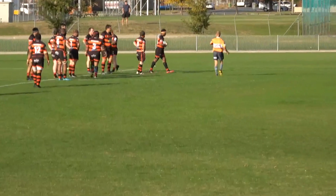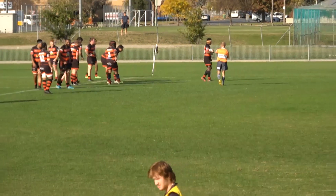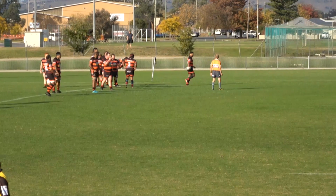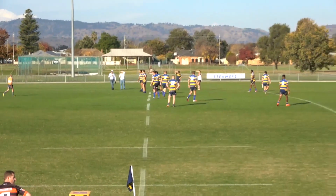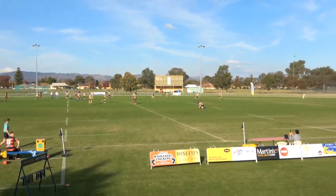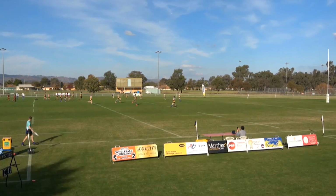So the Steamers have a few changes today. Blake Lecornu starting at 15, fullback. So places Massessi, Butler, Drucker from last week.